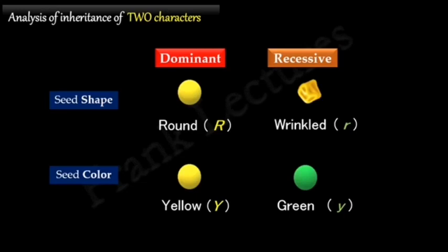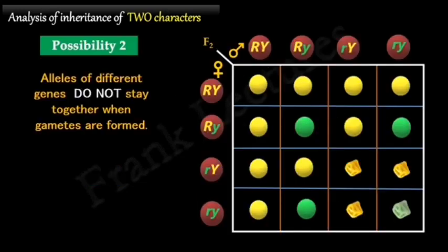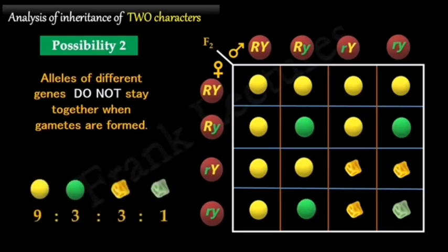From the Punnett square, we find that there will be 9 round yellow seed producing plants, 3 round green seed producing plants, 3 wrinkled yellow seed producing plants, and 1 wrinkled green seed producing plant. The ratio is 9:3:3:1. Here, you must have noted that 2 new phenotypes were also obtained: plants with round green seeds and plants with wrinkled green seeds.